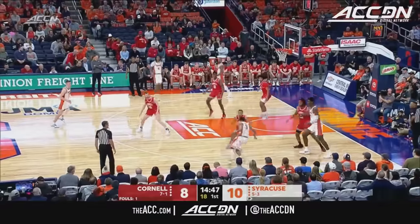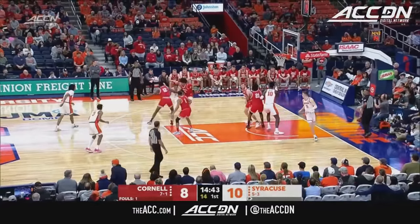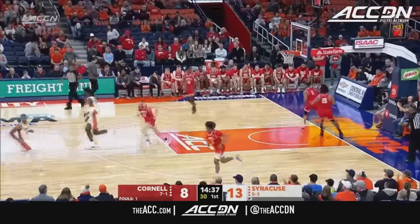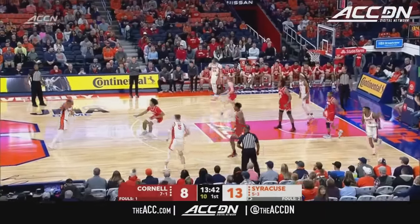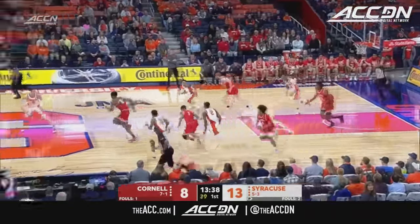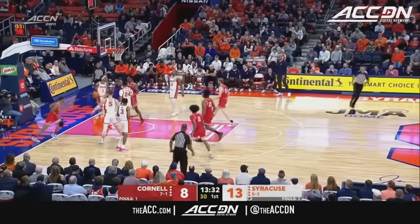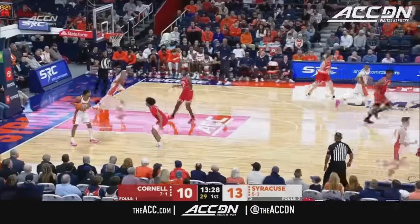Cornell looking for their first win against the Orange since 1968. Taylor, a good look. Nothing but the bottom of the net. Starling lost the handle. Nazir Williams. Cornell likes the run in transition right to the rim for an easy two. Nazir Williams.